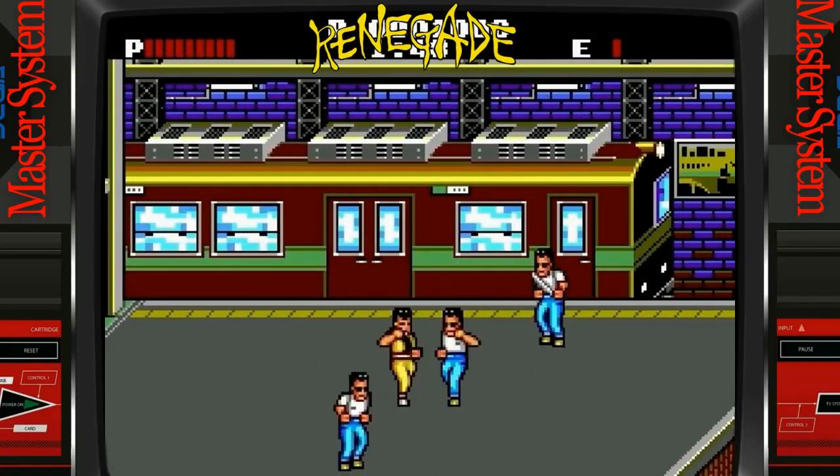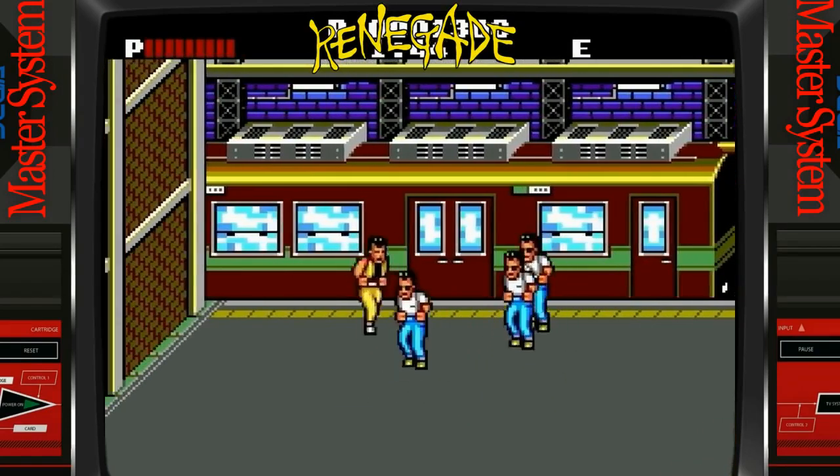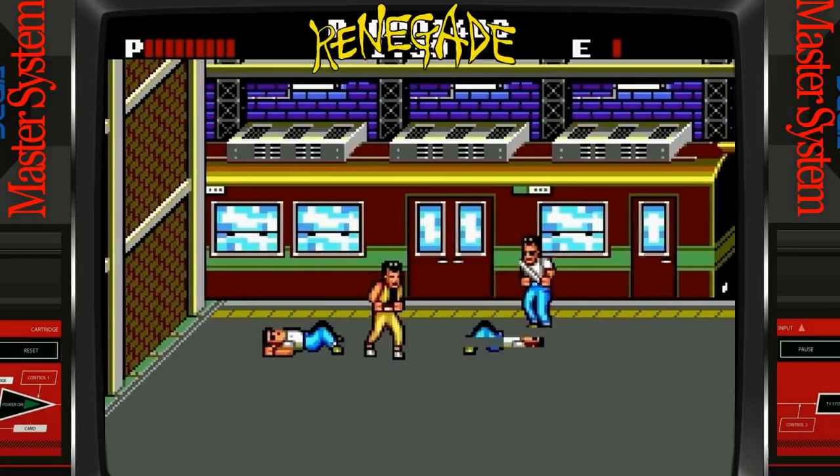The Master System version is one I did play, and I think this was mostly down to the fact that this is miles better than the god-awful Double Dragon ports that we got on home systems. For the Master System though, it's a nice little beat 'em up.